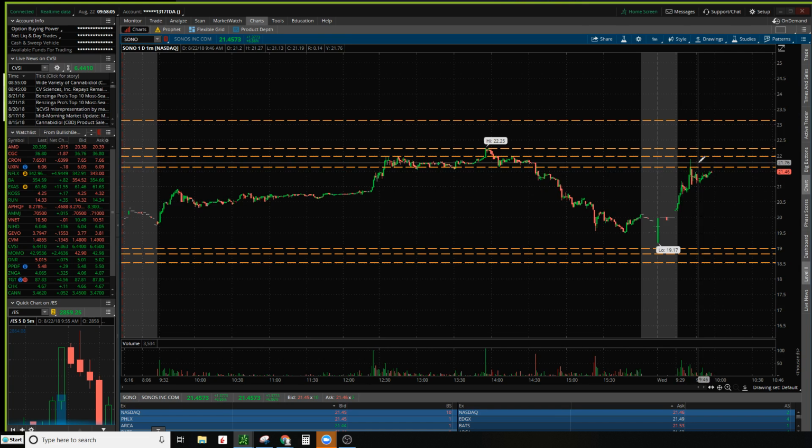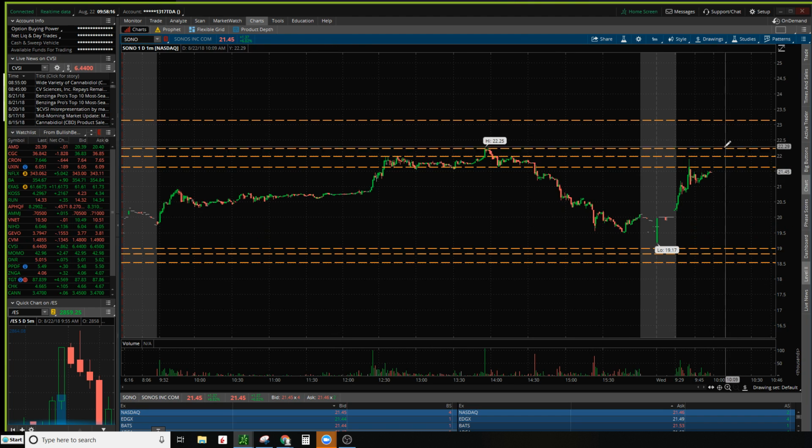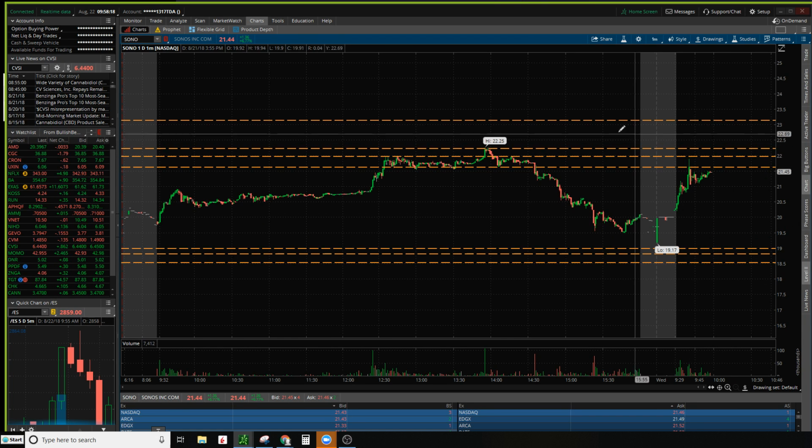Might be a little late on Sono, but maybe an inverse head and shoulders. Left shoulder, head, right shoulder. Look for a right shoulder to maybe form in this price box. Maybe set an alert above 22.25 on that. UXIN still can't break the right angle. Lots of consolidation.